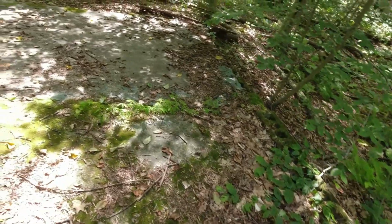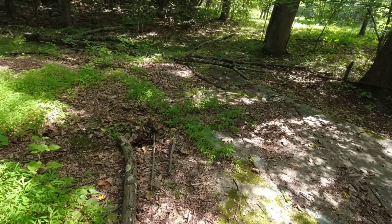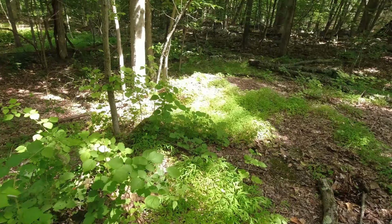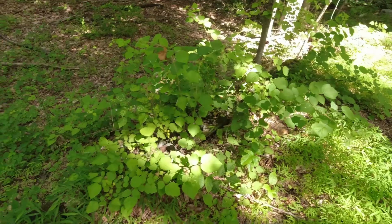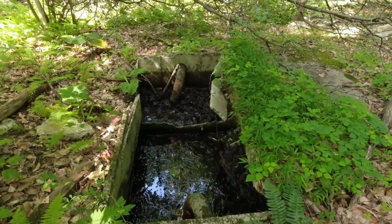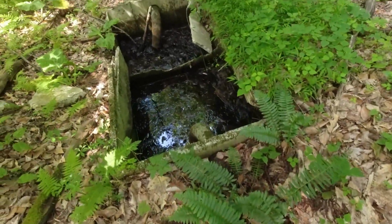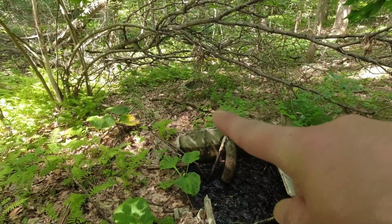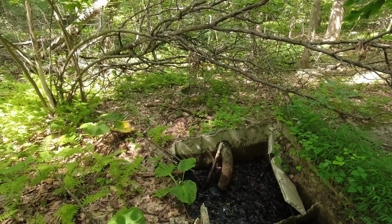So this probably was, we're guessing, and if I find out more information, I'll correct myself at the bottom of the screen. Or if anybody that watches this video knows more information, feel free to leave it in the comments. So there is, I guess, the remains of the outhouse. There's a pipe laying right here. And right over there is another round cylinder concrete style thing.